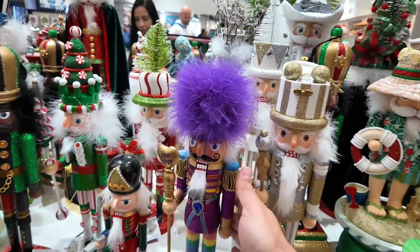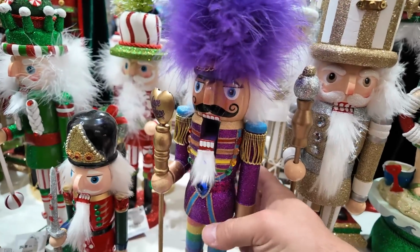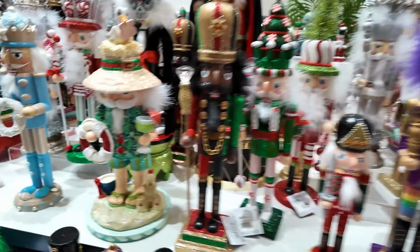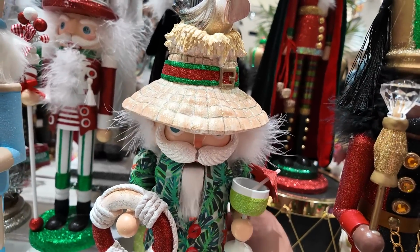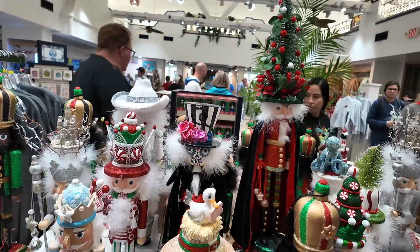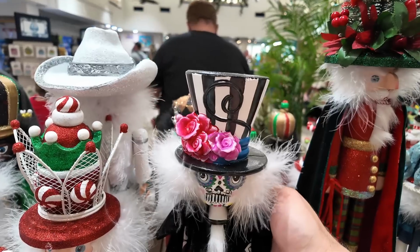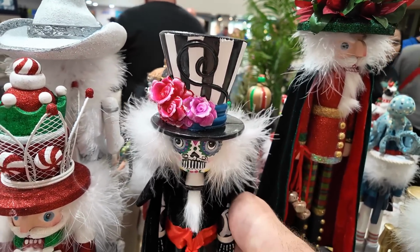Oh yeah, look at this. This is the Pride Nutcracker. And what's this? Oh, Beach Santa Nutcracker. Does your mouth move? Yes, it does. All right. Oh, look at this. Day of the Dead Nutcracker there. Oh, I had to reach under his cape to get his lever.